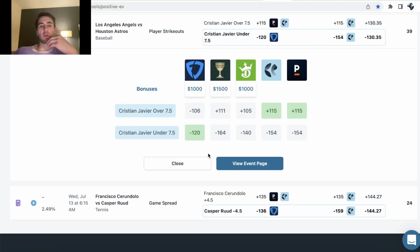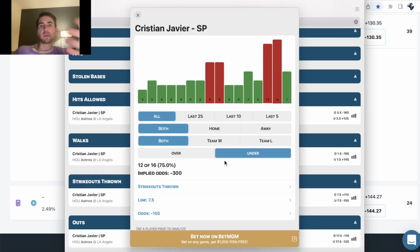I'm a big believer in real-time market data, because every team is different, every game is different, and that's all encompassed in real-time sports betting odds on sportsbooks and the sharpest bookmakers such as Pinnacle. But regardless, this is still a valuable tool, because we can look into historicals, which a lot of people like to do. So we can see right here, in 12 out of 16 games on the season, Christian Javier has gone under 7.5 strikeouts. So that's an implied price of minus 300.